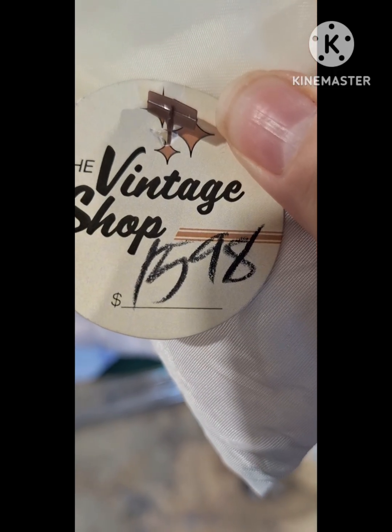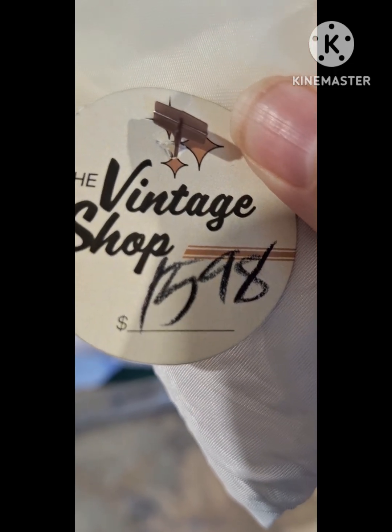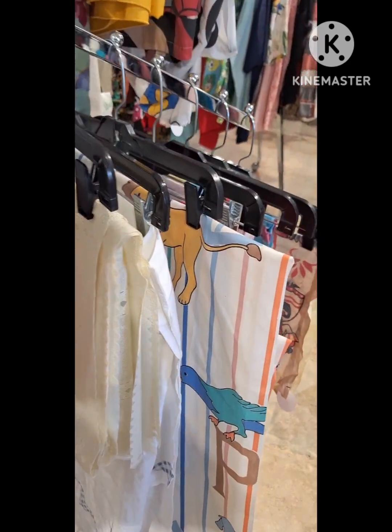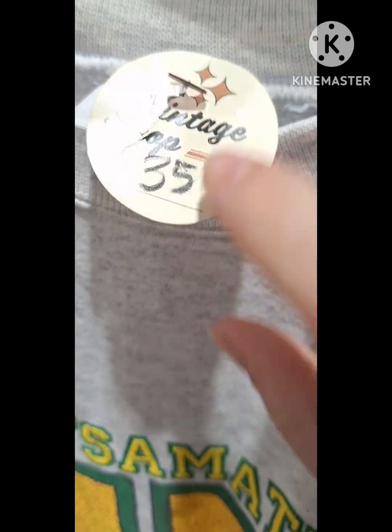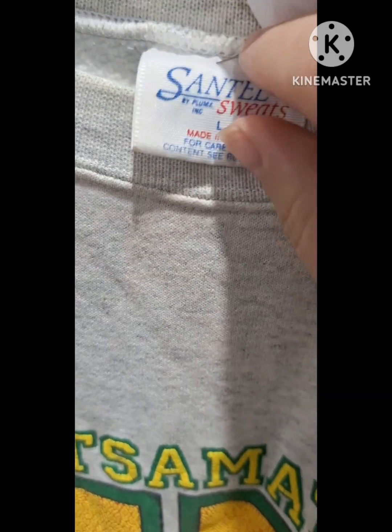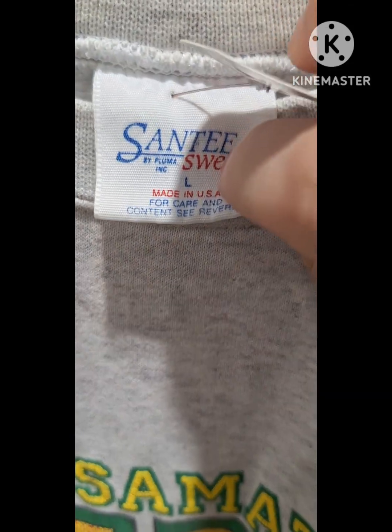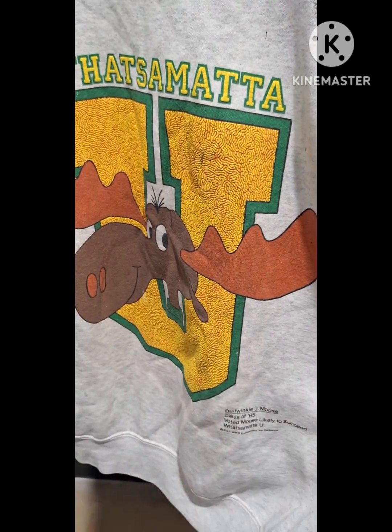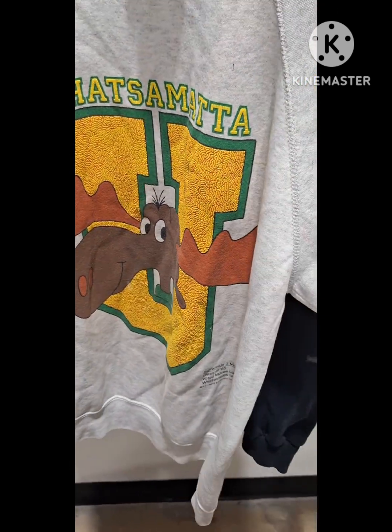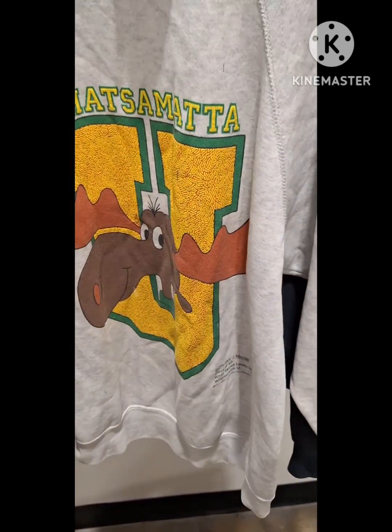So some of the prices there were okay for vintage items, but just because it's vintage doesn't mean it's worth a whole lot. Up on this Rocky and Bullwinkle sweatshirt that they want $35 for. I did look it up on eBay when I got home, and it was $54 on eBay. So I guess it's a deal. I guess it all depends on how much you are willing to spend for that specific item.